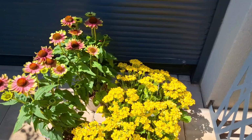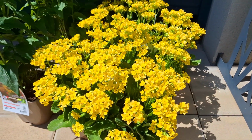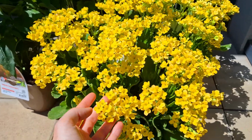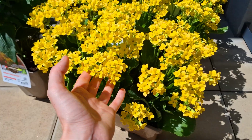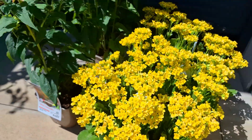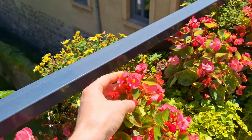Okay, I'm back from the garden center. Let me show you what I got. They didn't have many annual flowers anymore. They had some begonias, but they didn't have enough for me to replace all the plants in these planters and make them uniform. So I picked these beautiful kalanchoes. They had multiple colors, red and oranges and pinks, so I decided to go with yellows because the Bidens we had there before were also yellow. I think they will match these begonias really well.